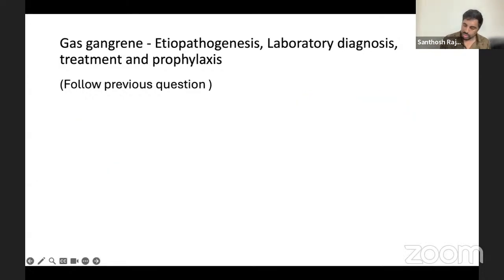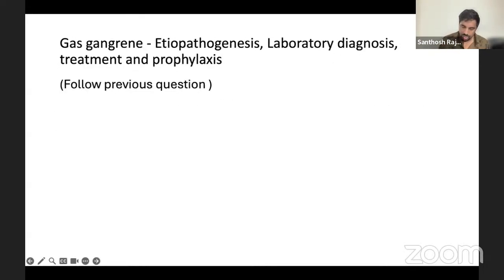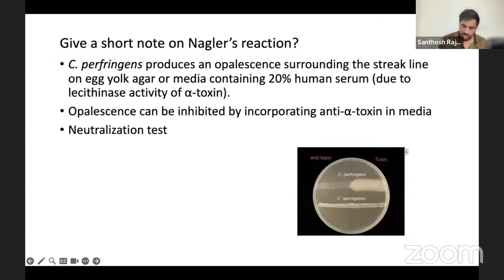Now, next question: Nagler's reaction. Okay, I'm just going to write it here. We have mentioned it here only, no problem. We just told that Nagler's reaction means N for N. So remember, neutralization reaction. It is a type of neutralization reaction.